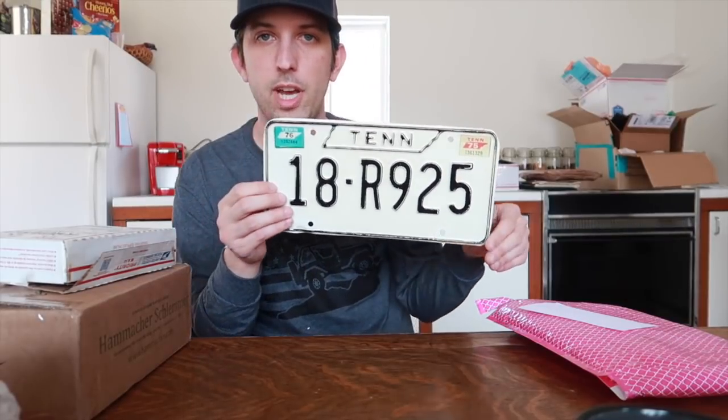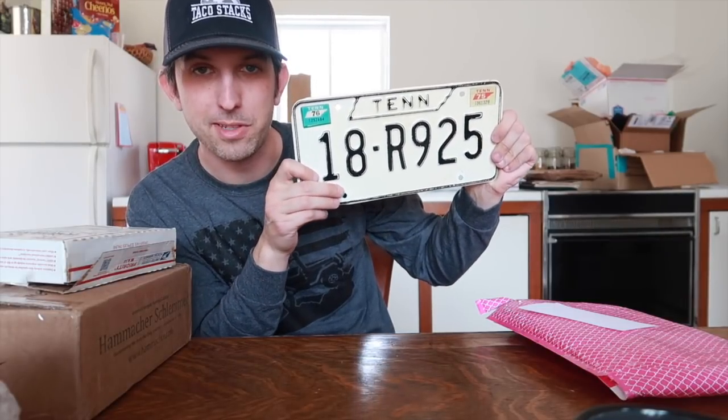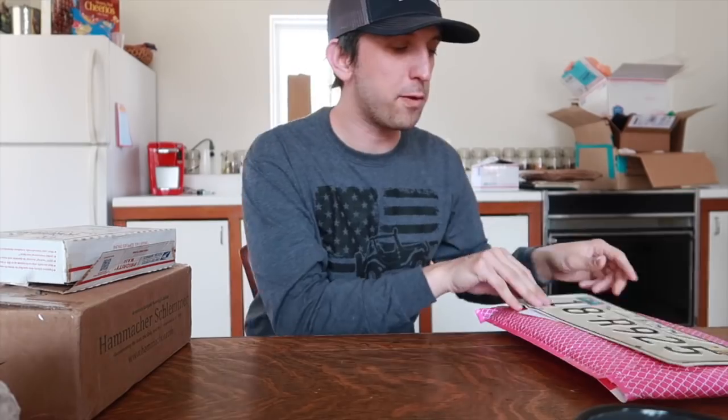It's vintage as well. I think it says 75 and 76. There's the registered tags on it. Greatly appreciate it. I don't think I do own this plate. Adding it to the collection, license plates. Thanks again, Lynn. Hopefully all is well with you in Tennessee. And thanks again for the wonderful gift.